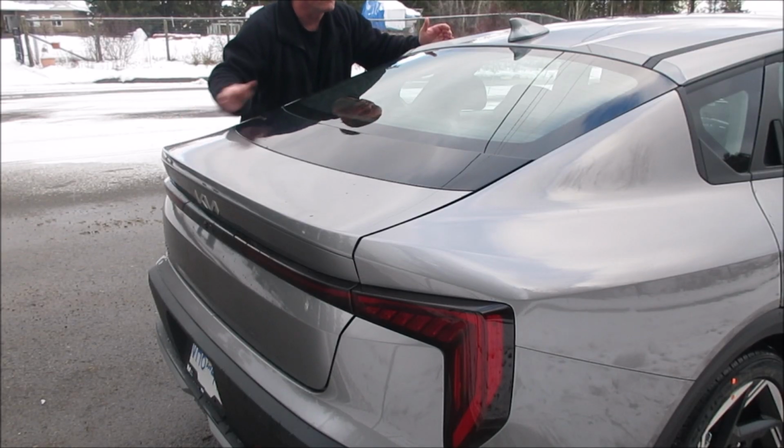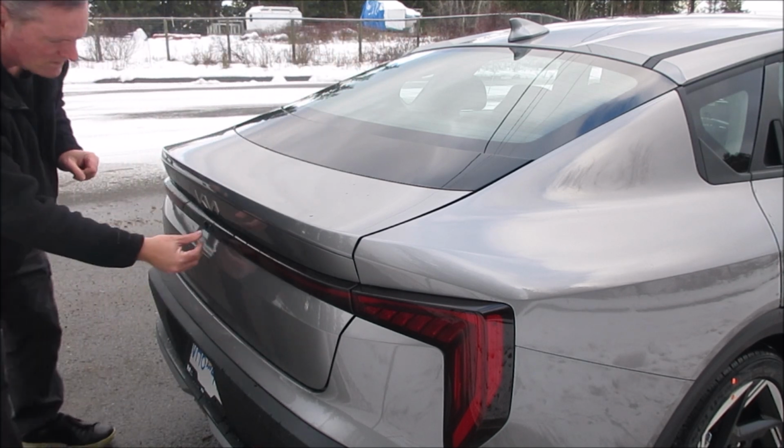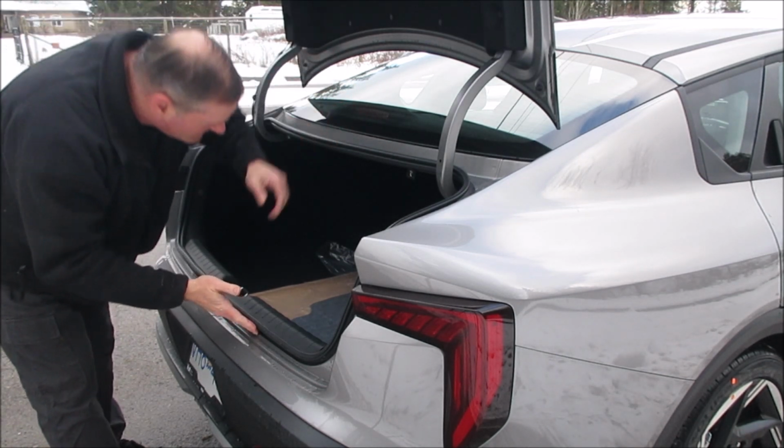I do like the styling for the fastback feature. It gives it that real sporty look. But it's kind of deceptive. You would think it was a whole liftback, right? You would be wrong. This is all the room you get to work with.